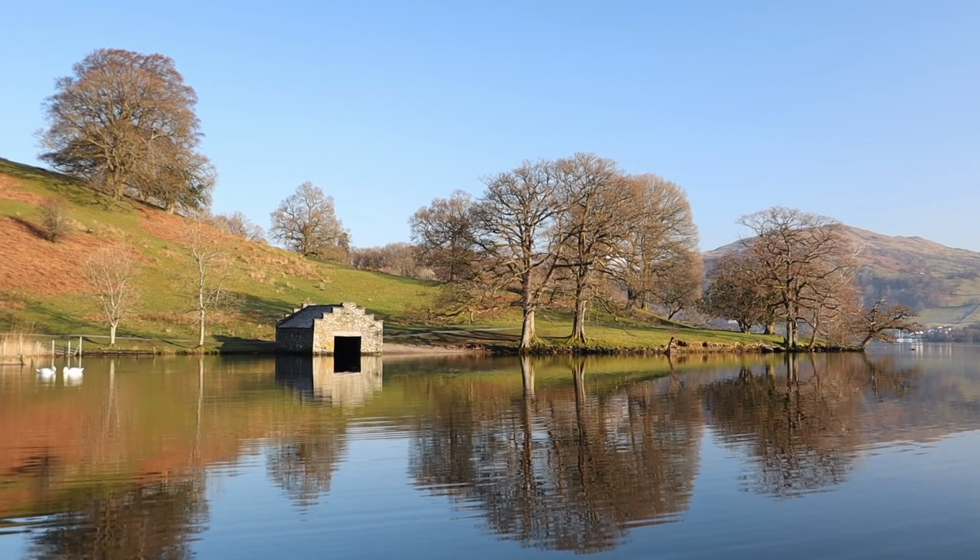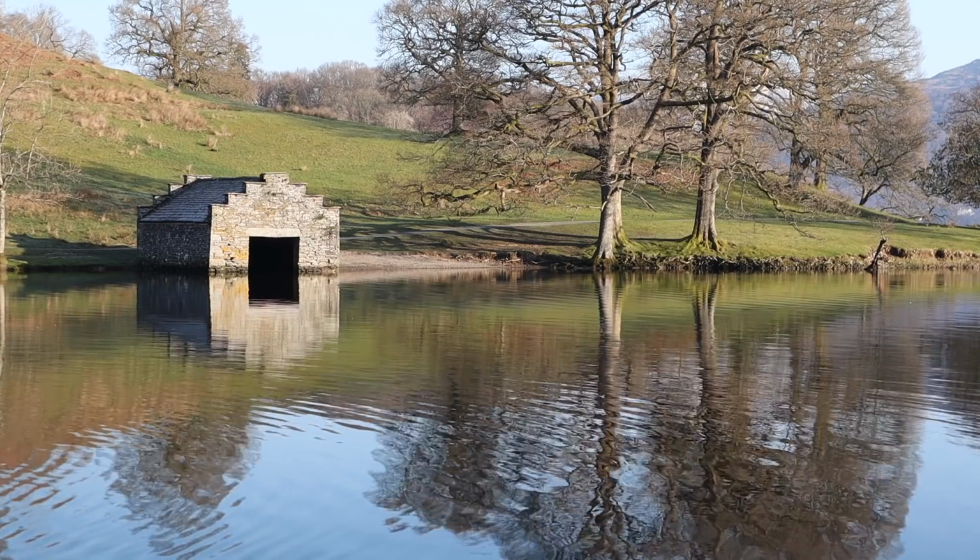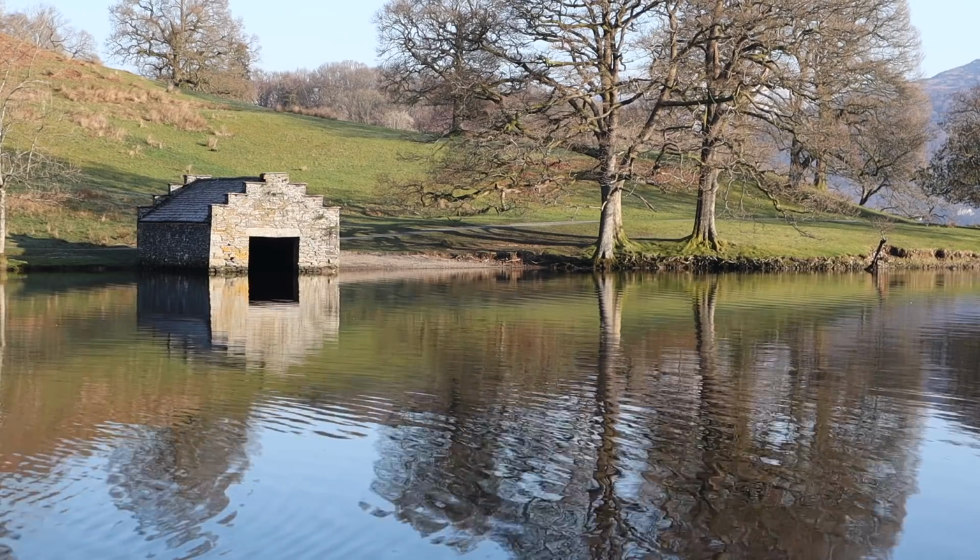I think that this image still works, despite the fact that I don't have a particularly interesting sky. I mean, let's be honest, the interest is in the boathouse and in the reflections and the trees, and I don't see that adding a dramatic sky to this image would add anything particularly when I want that feeling of peace and tranquility. I also think it's quite an optimistic image.